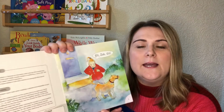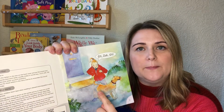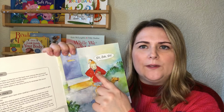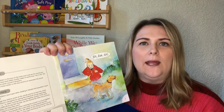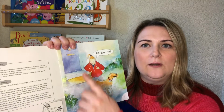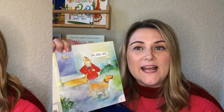Sometimes you can give your child some clues. Something that I might do with a book like this is to look at the pictures. So we're looking at the text and we're looking at the picture. We could say something really simple here like, oh, what sort of instruction would the little girl be giving to the dog? What would she be telling him to do? Quite often the children might think of the word sit, that's something commonly that we'd say to a dog, and then look and see S for sit, and that's fantastic.